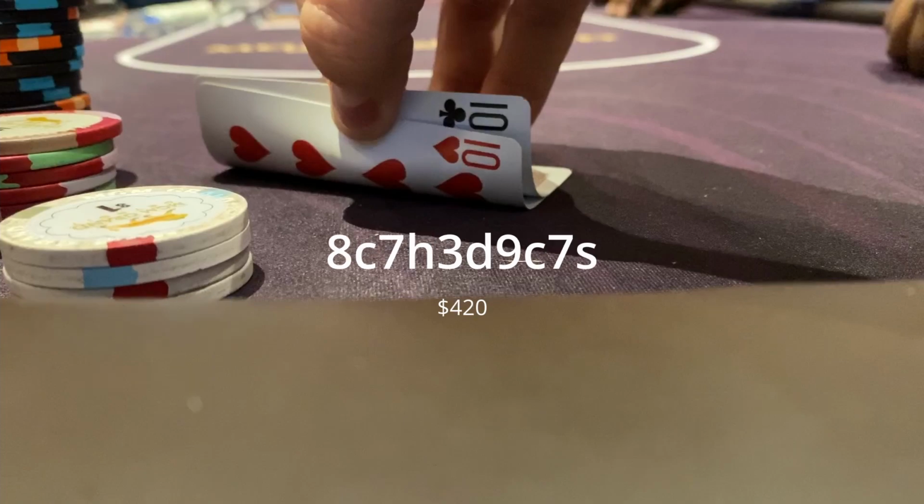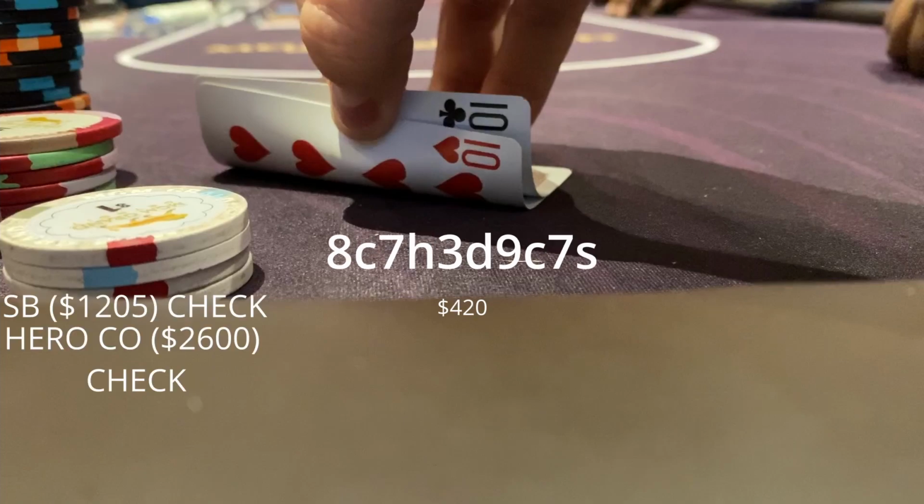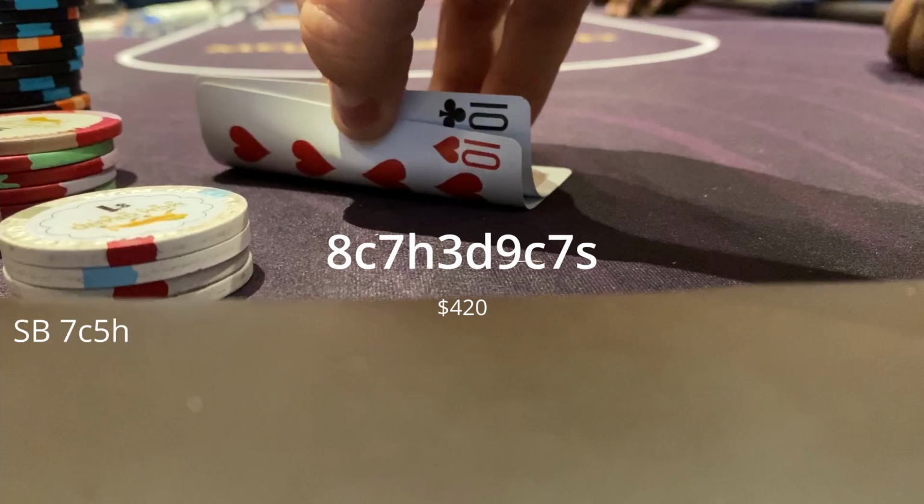The river is the 7 of spades, and now when our opponent checks to us again, I decide to just play it safe and get to showdown, where our opponent shows us 7-5 offsuit. Out of all the hands my opponent could have had in this spot, I definitely did not put him on this one. Pretty unlucky river card for us, and this one's going to be going over to our opponent.